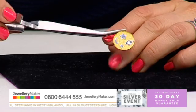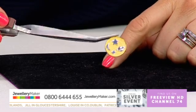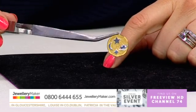So £9.95 on those charms. Now we're moving on to a space earring. This is actually commissioned for our space weekend, but we have a couple remaining. So you're looking at a solid 925 sterling silver with a 9-carat yellow gold plate. It is a solid 925 sterling silver, your marking is on the back.